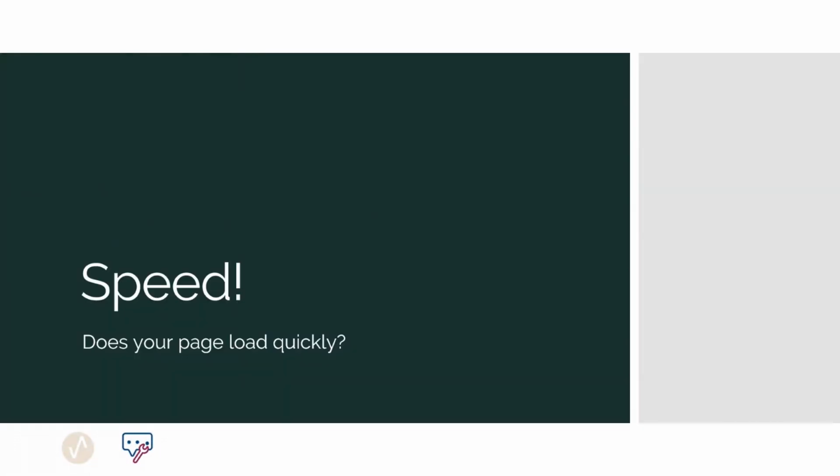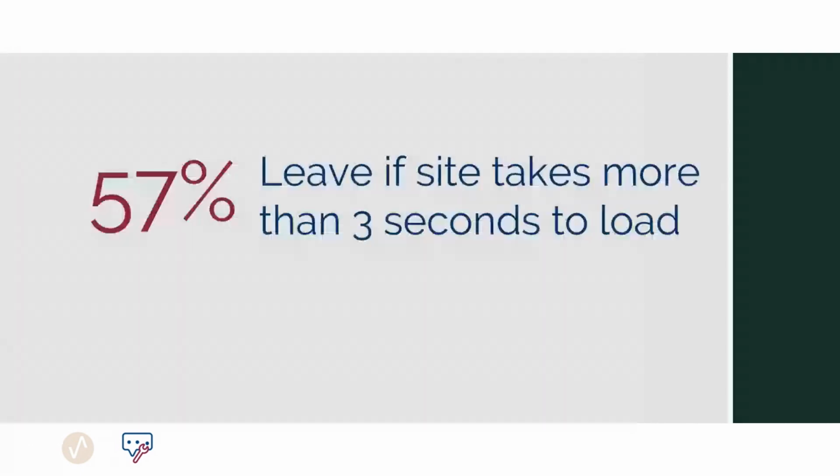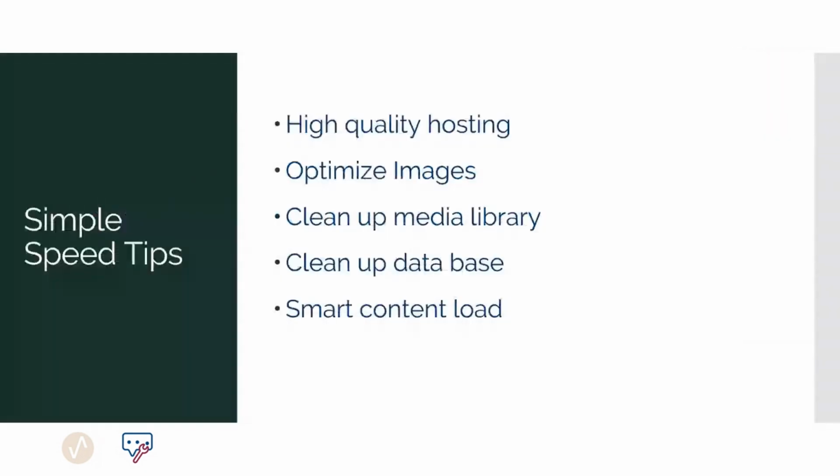As you're experimenting with animation and images, remember that it is absolutely critical that you do not damage the speed of your website. 57% of consumers will leave if a site takes more than 3 seconds to load. Some simple things you can do to improve your speed. The first and the biggest is high-quality hosting. Good hosting packages are available at $15 and $20 a month.